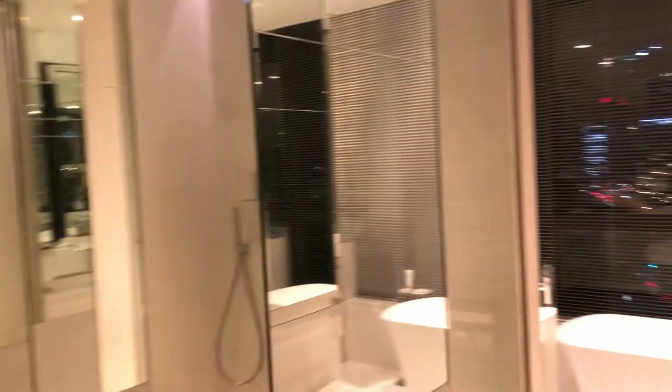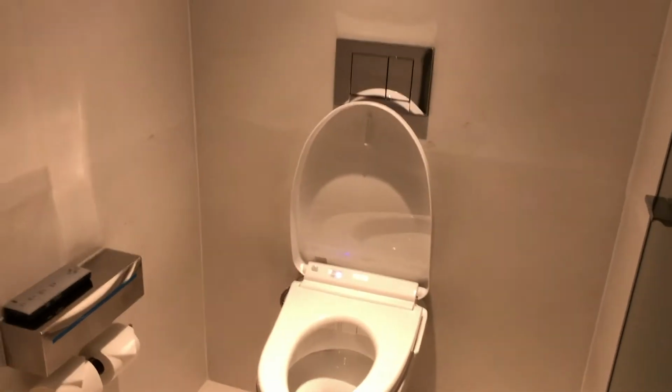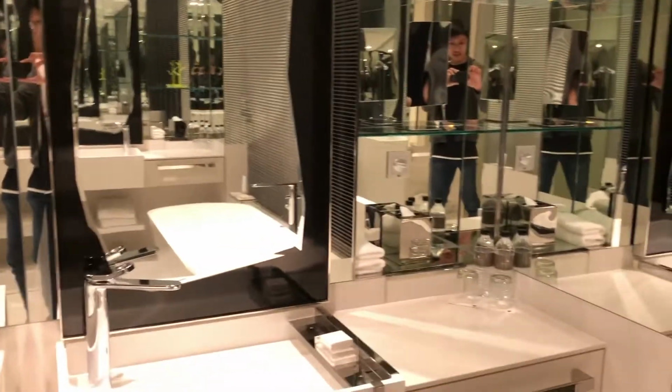Here we're moving on to the bathroom. Bathroom, you have the standing shower here. Oh my, wow! They have the automatic toilet. Wow, okay. And here is the sink, the bathroom, and here is the bathtub, as well as another sink. Okay, and I think it's really cool.